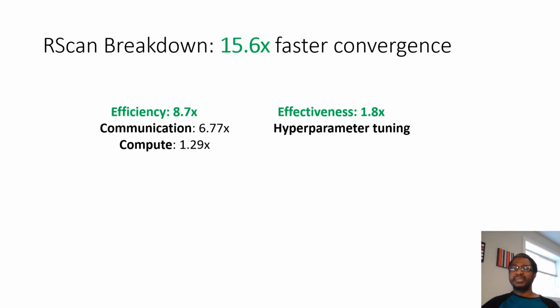In summary, DeepSpeed enables the RScan model to converge over 15 times faster on 8 GPUs compared to a single GPU baseline. These improvements come from two classes of optimizations that DeepSpeed provides. The efficiency optimizations deliver an 8.7x speedup, while the effectiveness optimizations deliver a 1.8x speedup. Because these optimizations are orthogonal and complementary, their effect is multiplicative, giving us the superlinear improvements in training.